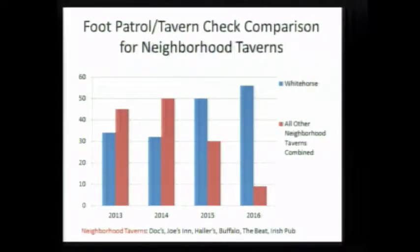And so again, this is to put in comparison with the neighborhood taverns, we combined them all. And here's the amount of time we spend at the White Horse versus every other tavern that we have. And again, in 14, if you think back to the Irish Pub, we were having some issues up there. But again, over time, working with the owners, you look at 15 and look at 16, at the difference that's making.